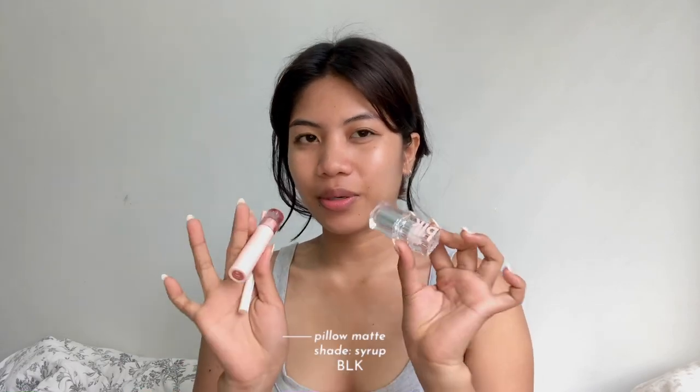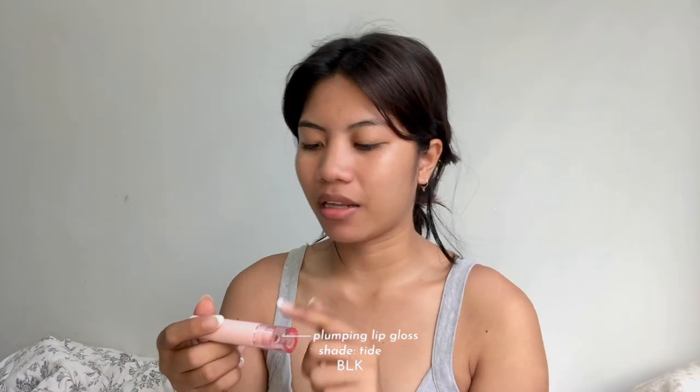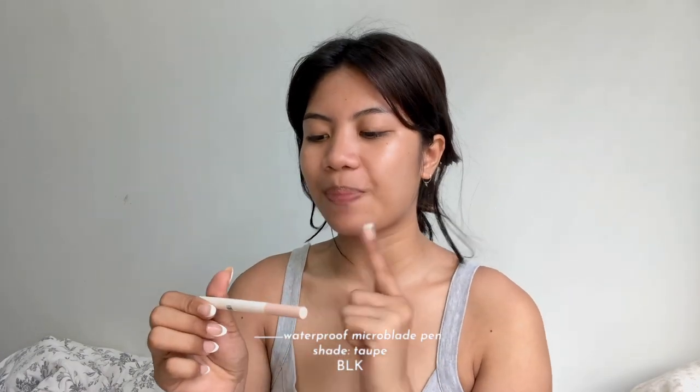Okay, so I have here 3 products on my hand, which is yung last 3 products ipapakita ko sa inyo. First is itong lip product, which is yung pillow matte in the shade syrup ng BLK. And then the next one would be this plumping lip gloss in the shade Tide. Oh my god guys, sobrang favorite ko to as of the moment. And the next product that I got is itong BLK waterproof microblade pen in the shade Taupe.